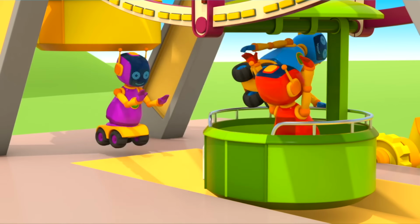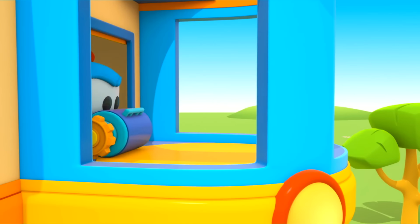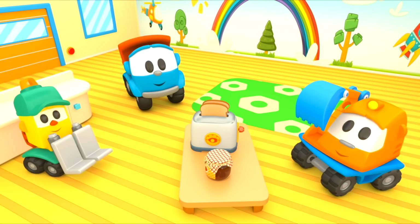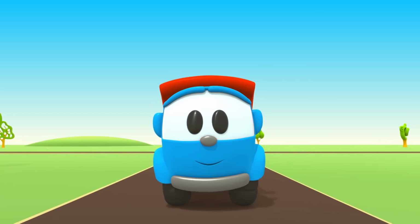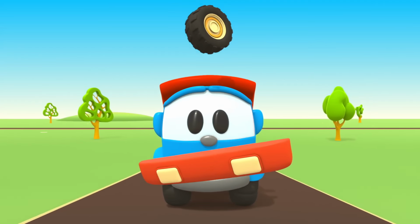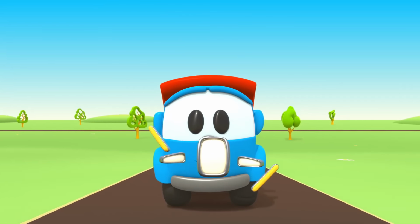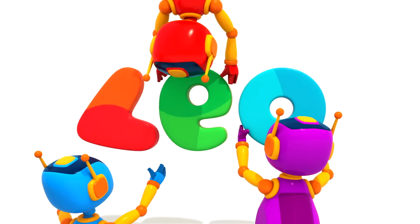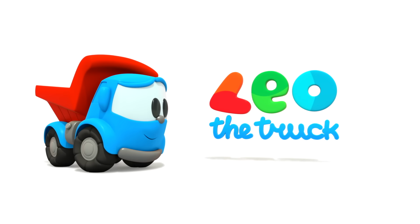Leo the inquisitive truck, curious and upbeat. In his truck bed he brings many colored parts. Leo the inquisitive truck, he has come again to help us. With his help, now we can build a brand new car. Leo, Leo, Leo the truck.